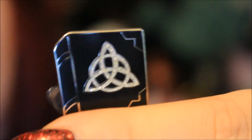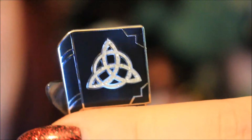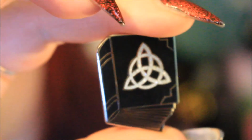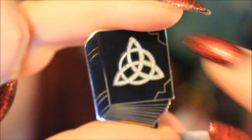I'm gonna have to do a little bit more reading up on this symbol, as it's not something which I have on any other pins or pieces of clothing or anything, so it will be really interesting to find out a little bit more about it. But I do really like the style. I love the fact that it's on a book, and also the details on the spine of the book and in the corners.